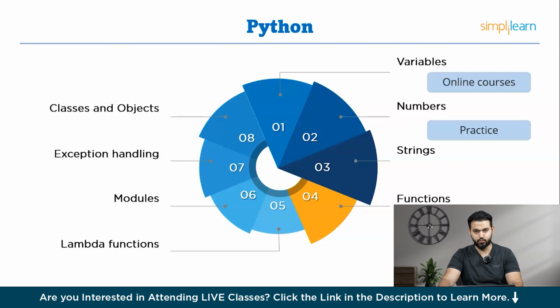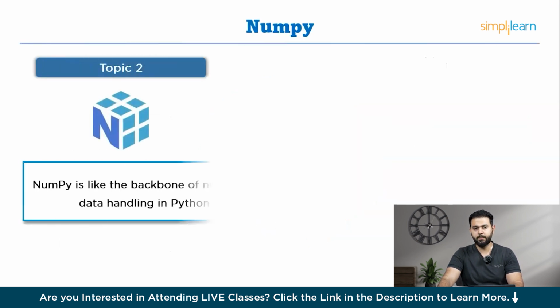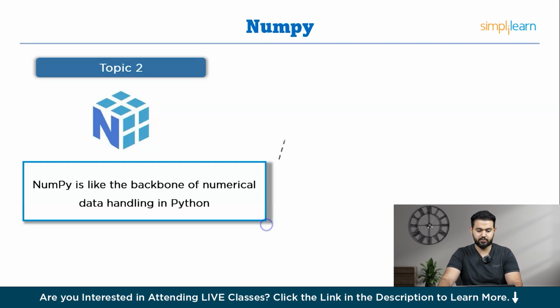Now coming to topic 2 that you have to go through, that is NumPy. NumPy is like the backbone of numerical data handling in Python, making it a crucial tool for anyone stepping into data science. Here's a roadmap to get you started. First on the list is NumPy arrays. Unlike regular Python lists, NumPy arrays can store multiple dimensions of data, making them perfect for handling matrices or even higher dimensional data.